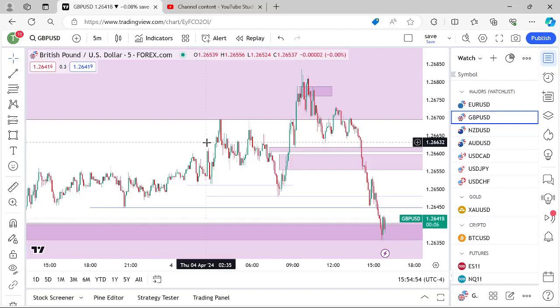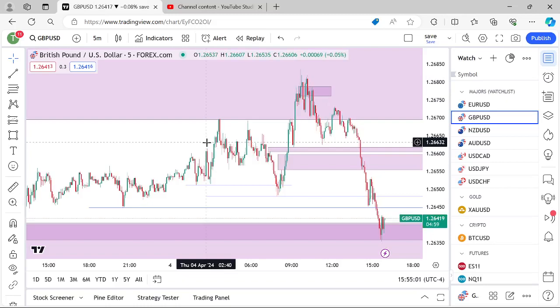We're going to start with GBP/USD. I had a couple of trades on this: one from London and one from New York. So we're going to start with London, of course.